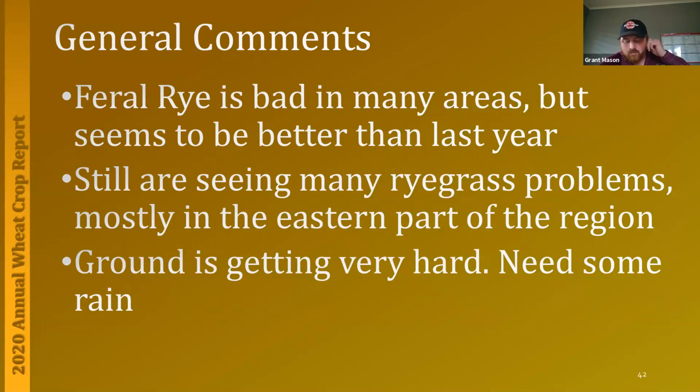A lot of the wheat got in late, just like it sounds like the rest of the state did. There wasn't as much grazing as there normally is. But feral rye is still bad in many areas, though it seems to be better than last year. Obviously, we were seeing rye we've never seen before, with all the moisture we had last year. In the eastern portion of the region, especially in Logan County, we're seeing bad ryegrass problems. You don't see near those issues the farther west you go.